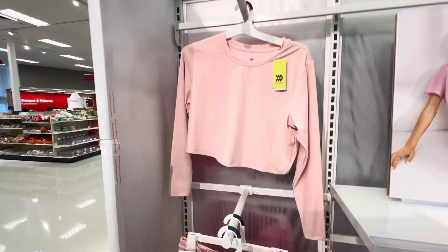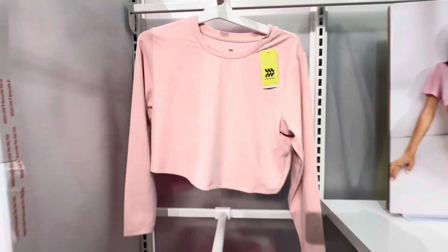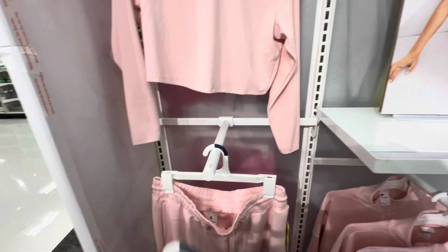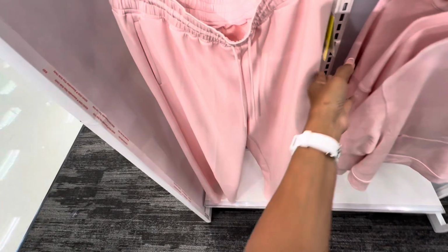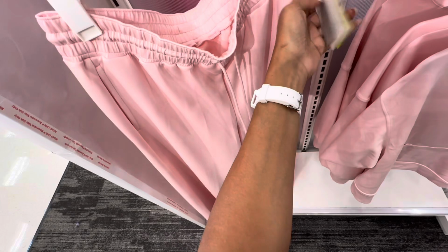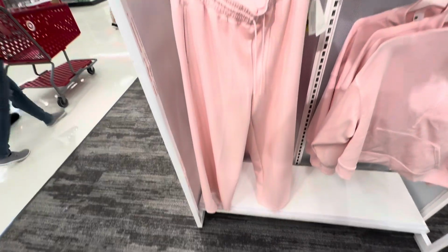Oh, look at a rib top. I will go for the rib top. $20. And this is the bottom. Pink bottom is really nice. It's like the cream one I had shown before. $30. Wide leg, elastic in the waist.